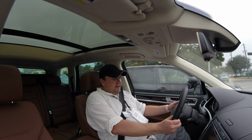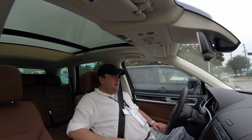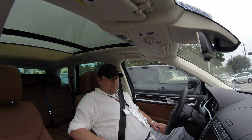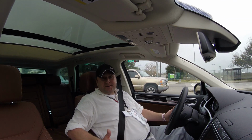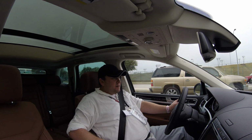But overall, you're still getting the same core package of extreme off-road capability with this Touareg, plus an amazing sense of cabin quality without the baggage of a luxury badge, you could say. So, all right, this has been a first drive in the 2015 VW Touareg.